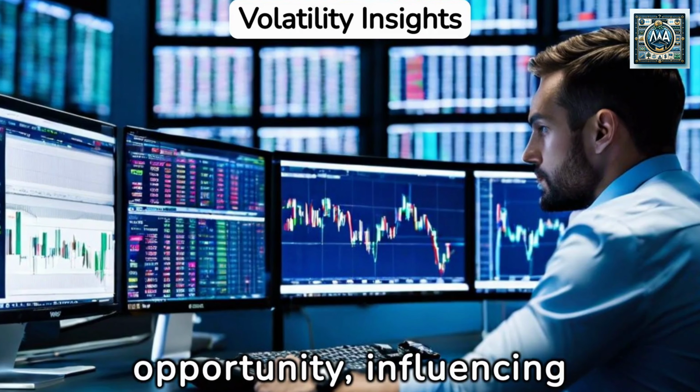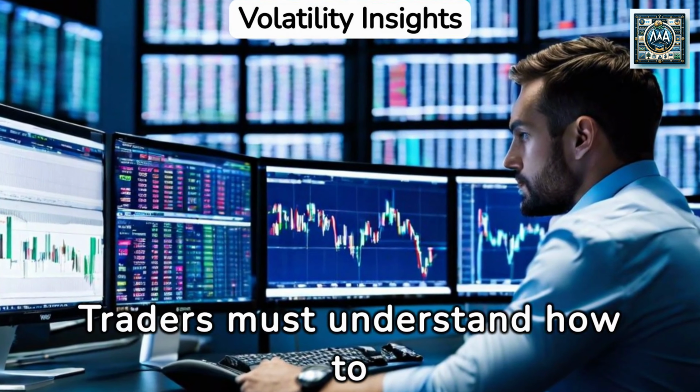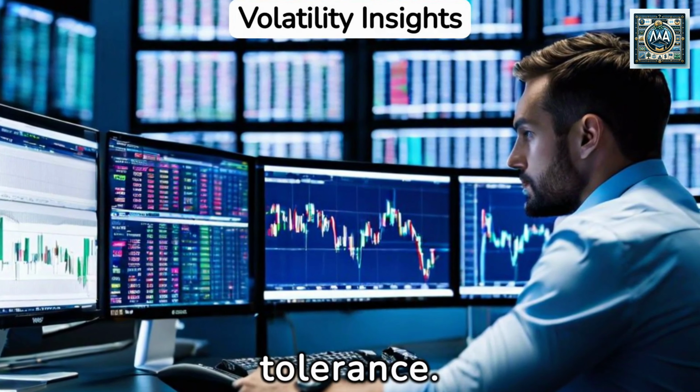The role of volatility in Forex trading cannot be overstated. It represents both risk and opportunity, influencing the potential for profit and loss. Traders must understand how to measure volatility and apply strategies that match their risk tolerance. Mastering this aspect can lead to more effective trade execution and risk management.